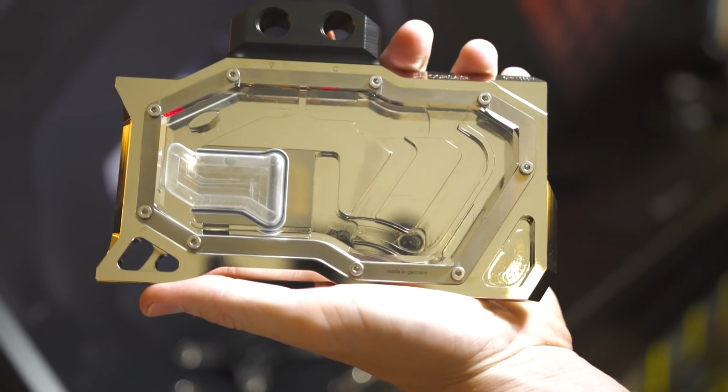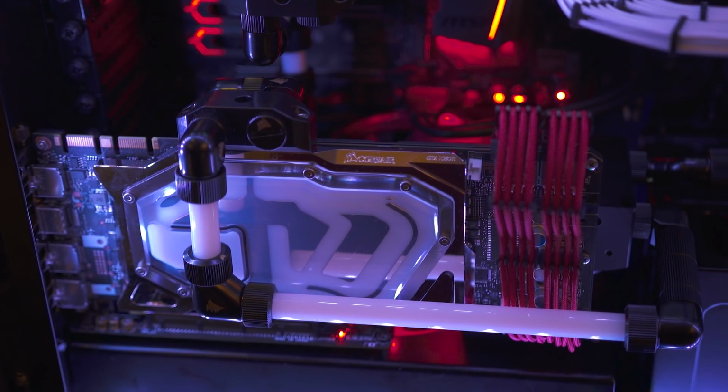Their reservoirs are glass, so they definitely have an amazing quality to them, but also an amazing price tag. Now, Corsair assures me their pricing is going to be competitive. But the GPU block is a full cover.